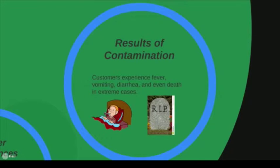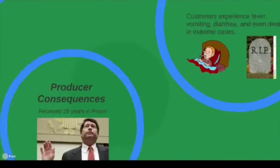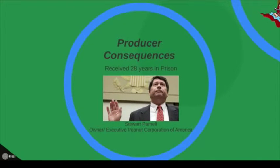This incident led to 714 individuals being infected across 46 states and a lengthy prison sentence for company executives such as Stuart Parnell, a former owner and executive at Peanut Corporation of America, who got 28 years in prison for his role in a recent salmonella outbreak.